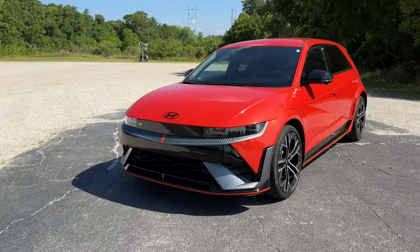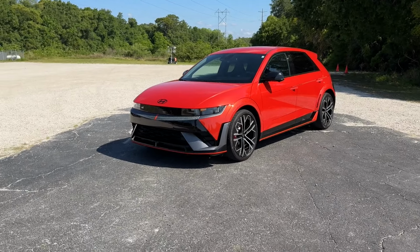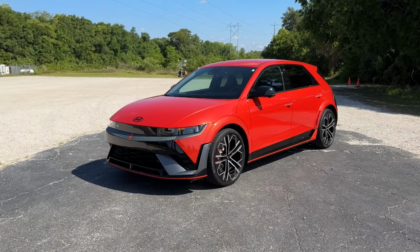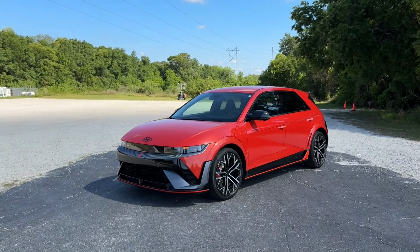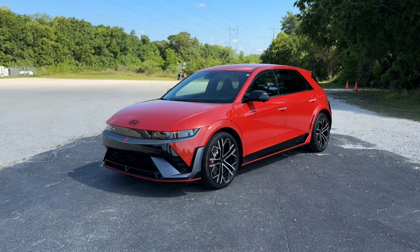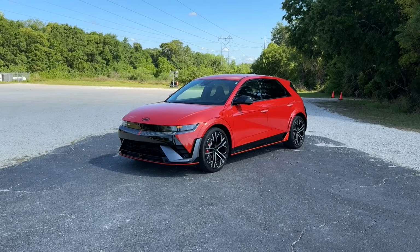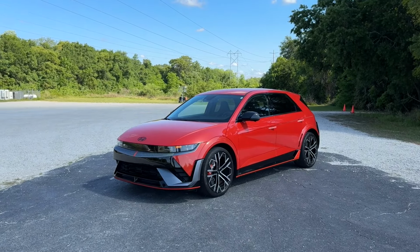So that is definitely something to consider if you were looking to buy the Ioniq 5N. It does not have good range for an EV. I imagine that Hyundai will continue to improve this technology so that we can have performance like this, but also get closer to that 300-mile range estimate. But right now, you are not really getting both. You're kind of just getting one or the other.